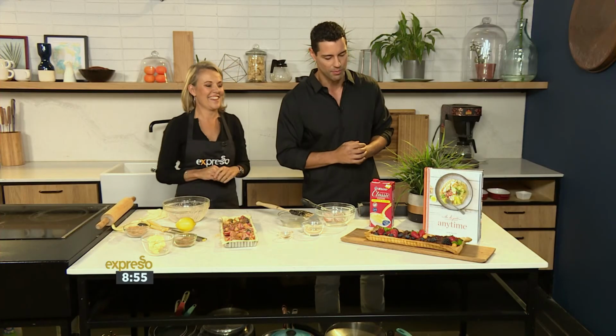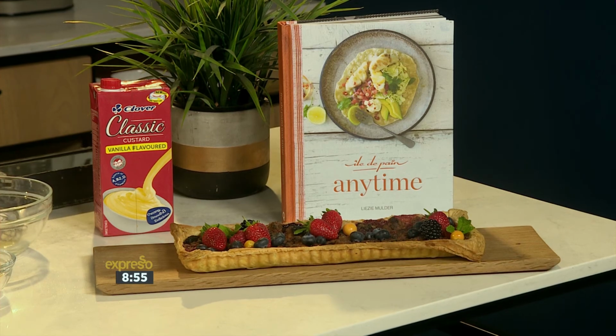Check it out and then serve it with a good dollop of Clover Classic custard. It's going to be absolutely delicious.